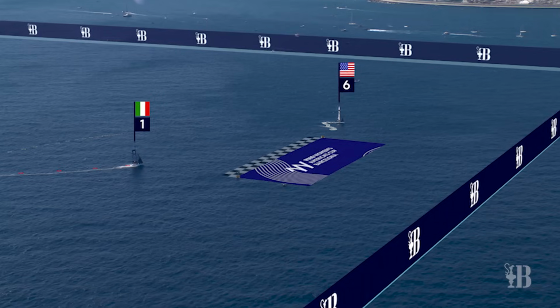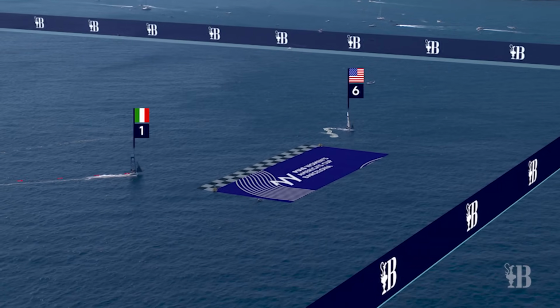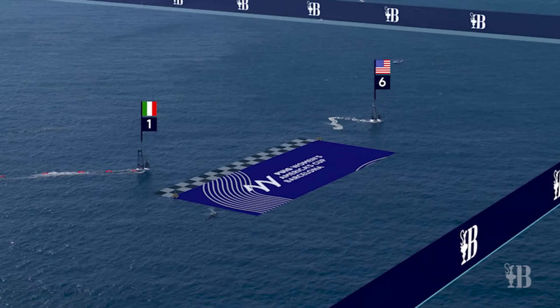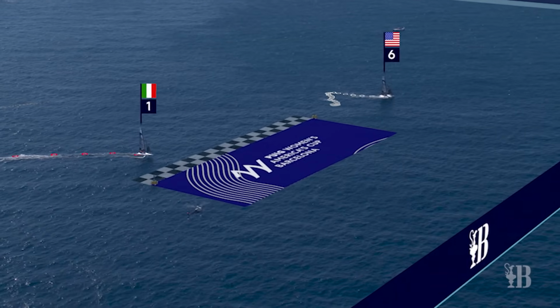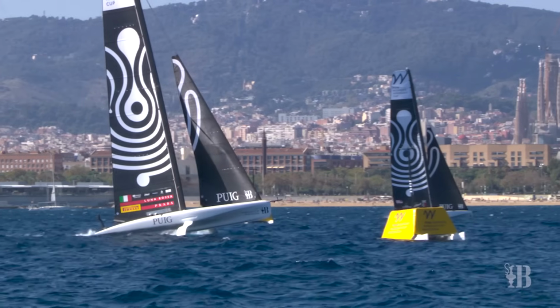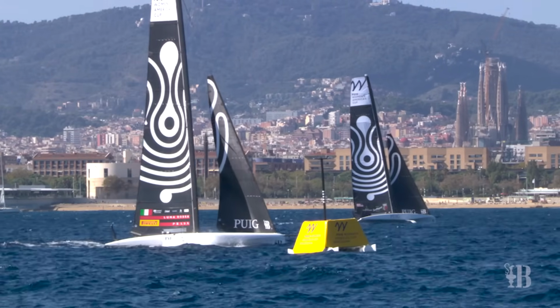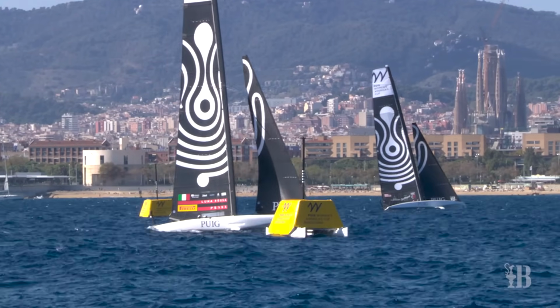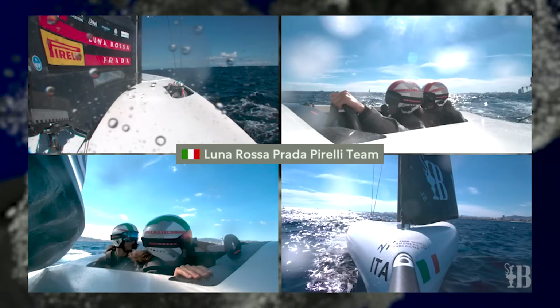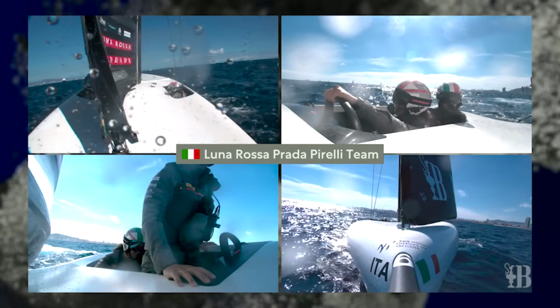So the weather conditions play havoc in race number 2, but we get a winner, and it's a different winner this time. It's going to be a slow finish to Luna Rossa Prado Pirelli, but they get across the line. Massive wind shift, I think, Shirley. Yeah, it's coming off the shore, and that's why they really struggle to get across the line there.